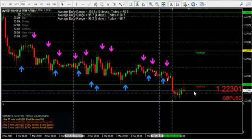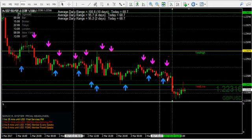The news was bad, incidentally. I didn't watch the news, I just looked it up, and the figures were red, which signifies bad pound news, but I don't trade the news, as you know. Another little trade I took was a euro yen long.